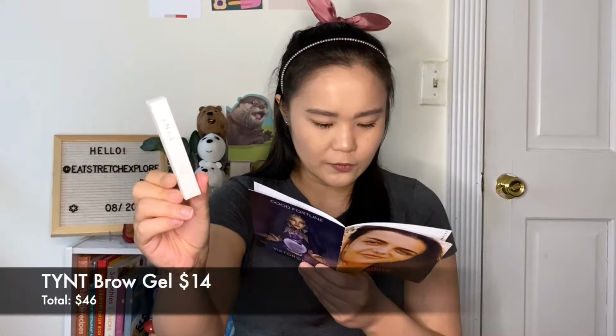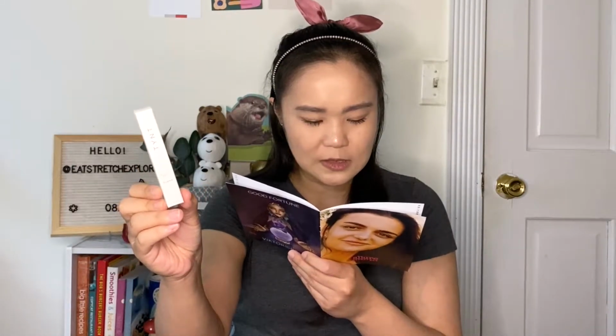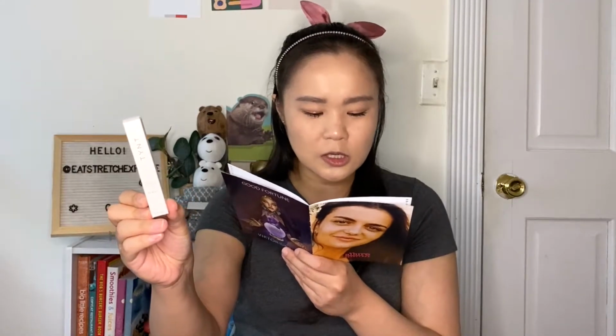The next product in here is from Tint. This is a brow gel, and it's in the shade clear, I don't know if it's a shade at that point, but it's 2.5 milliliters. This one is a $14 value for the full size, and this is full size. It says a few swipes of this clear gel is just the thing for setting and shaping brows after you filled them in, which in turn can make brows look fuller. $14 value, again, good for 3 months after opening, and this is made in China.